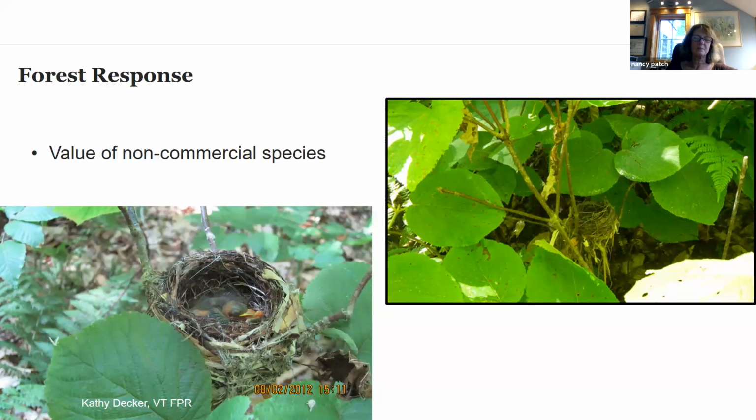So this is a picture of hobblebush, one of my very favorite species. It's heavily used by birds like black-throated blue warbler. And there's even been some evidence shown that where moose are common and browsing on the hobblebush, keeping it low and more shrubby, it's even better habitat for black-throated blue warbler. So that's one example, but there are myriad examples.